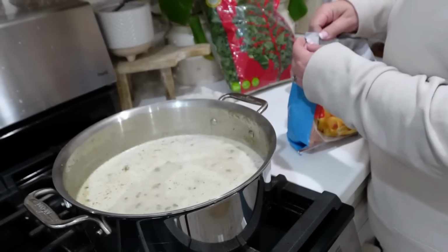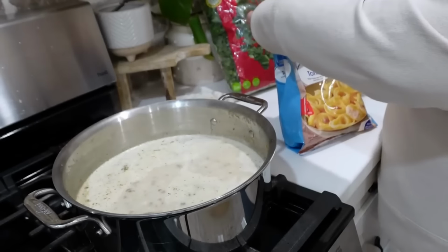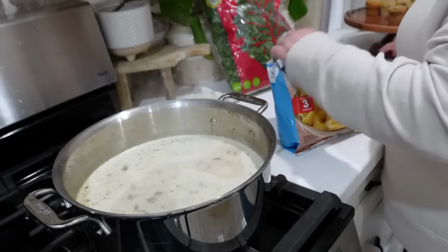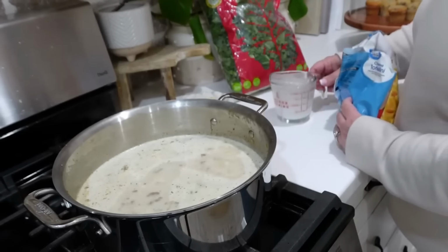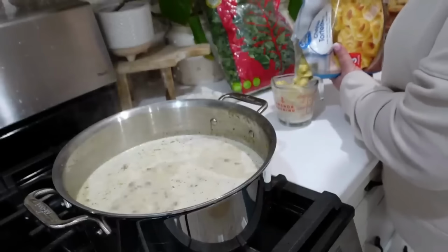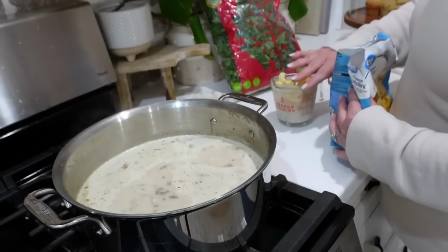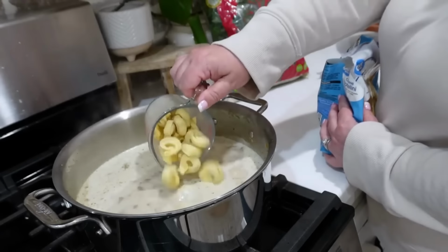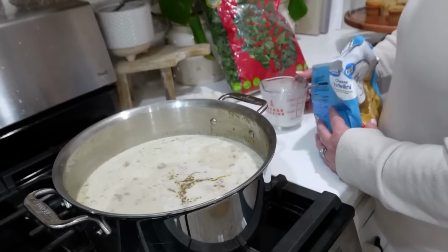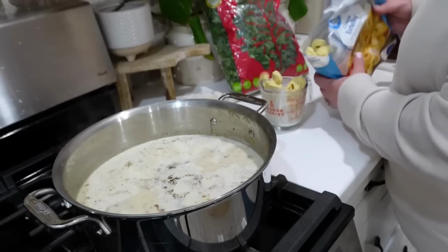Okay, it's time to finish off our soup with our tortellini and our kale. So I'm gonna go ahead and open mine. It calls for 2 cups of tortellini. You can kind of eyeball it, but I'm going to measure it out for today's video. Go ahead and add in your 2 cups.